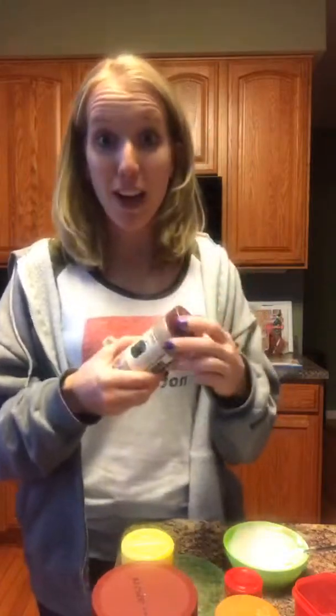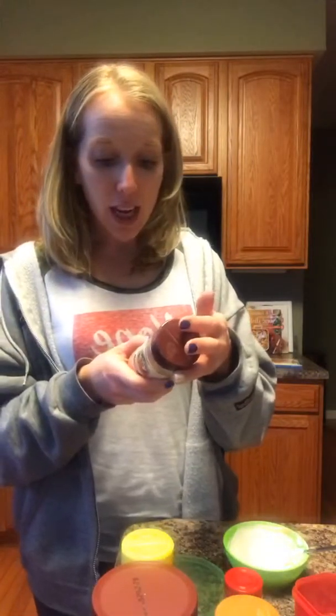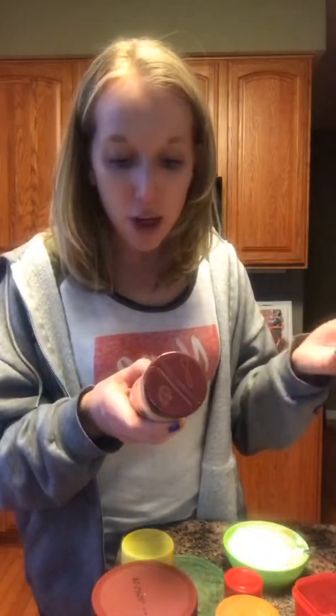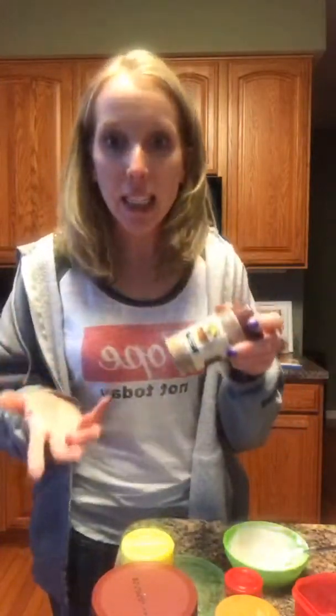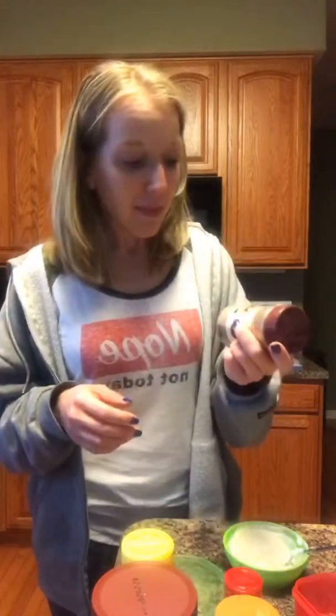I am a huge fan of the chocolate donut seasoning, which is cocoa, cinnamon, honey, coriander, cardamom. It tastes like chocolate. It's delicious. I use this on my oats. And I just love it a lot. So she can also have that.